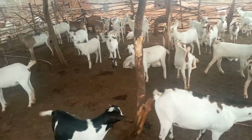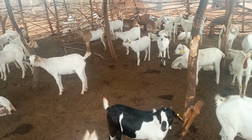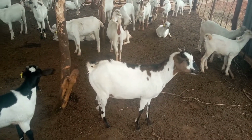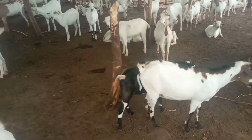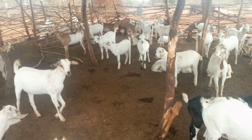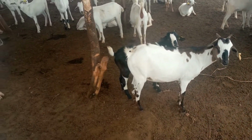So don't take them far away from the shed, because we have so many pregnant like this. Pregnant, remaining around 3 days according to the register that you should take to get birth. So after 3 days, we'll be here again, wanting to see is it a male or a female goat which has been born.